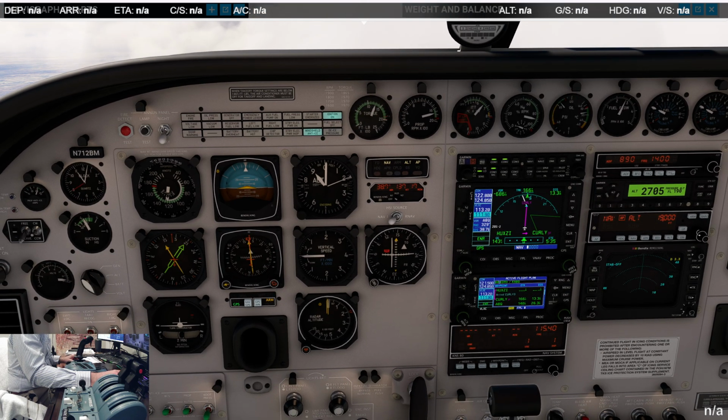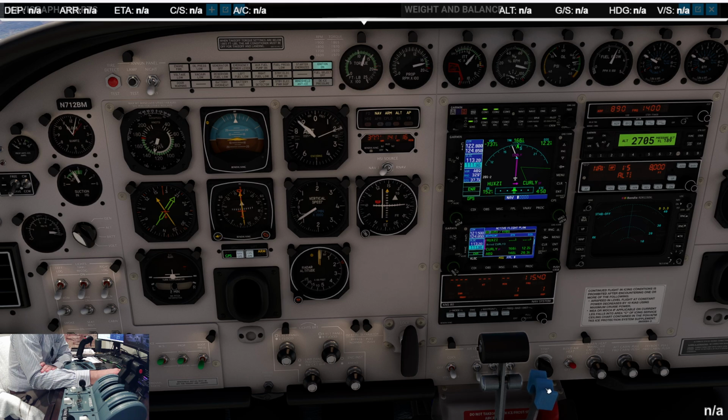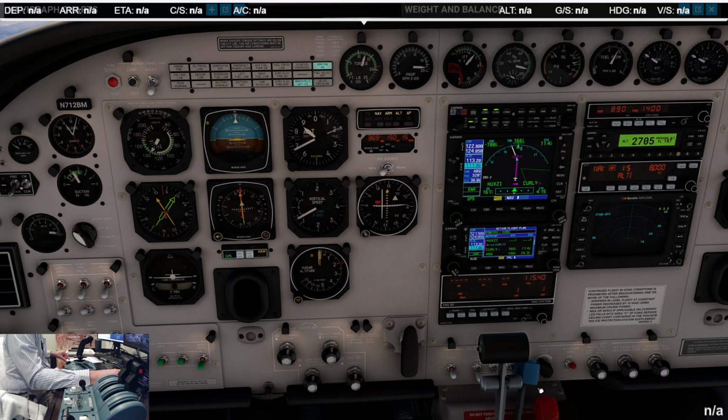Alright, let's go ahead and set it to 8,000. And let's go. Good. That's it. There we go. Push our prop in. Okay, props in the 19, descent speed 140 indicated above 16,000, and then 160 indicated below 16,000. Power as required to maintain 800 foot per minute.